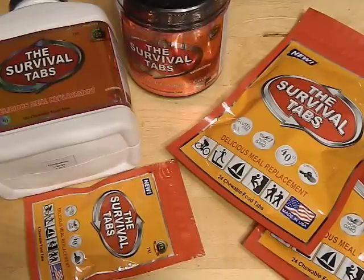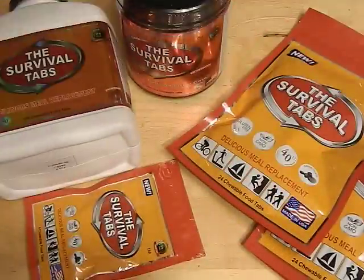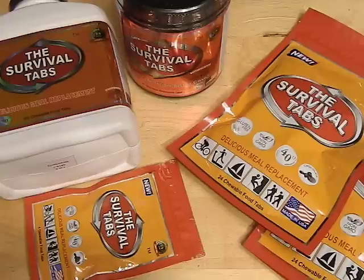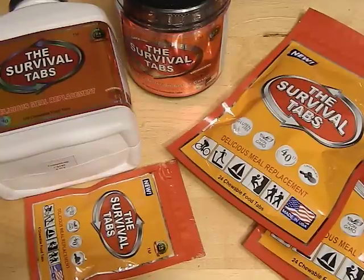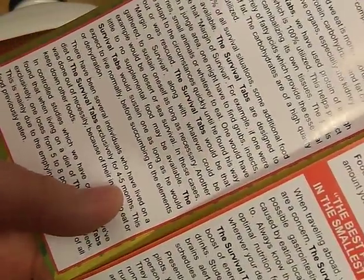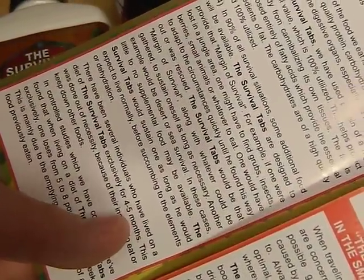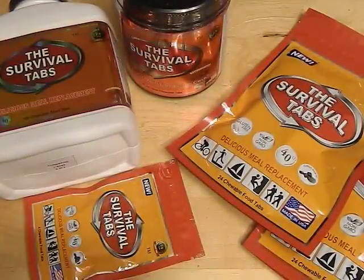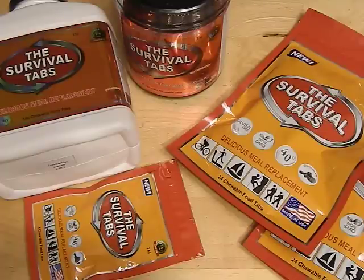And the brochure they sent with them is really good at explaining that, which is good, because I assumed this was meant to be a complete meal replacement, and it's not. It actually says in here, in 90% of survival situations, additional food will be available. These things are meant to be that little something extra that keeps you from bonking out on that tough day or when things are bad. Plus, they're just really small, portable. I mean, look at them.